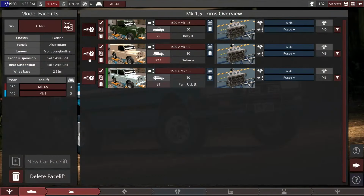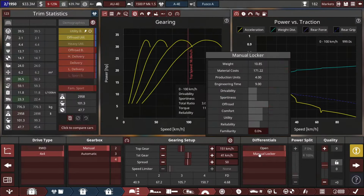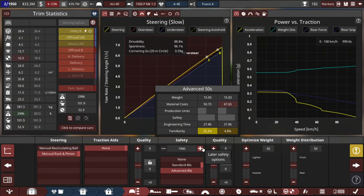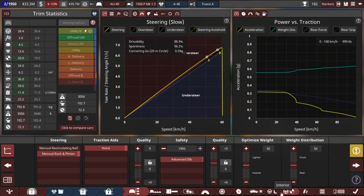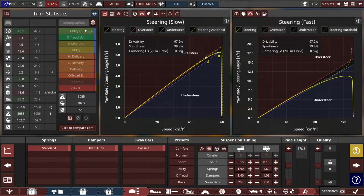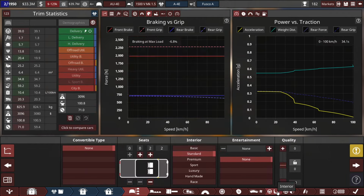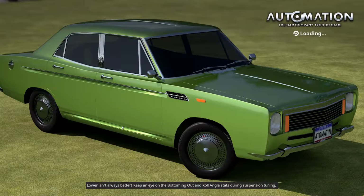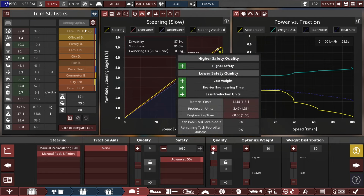I'll do the other ones as well and see what we have to do about the safety problem. It looks like we'll have to go for advanced 50s and quality. Yeah, this hurts. And we have to do a bit more tuning. And sadly, the most I'm going to go is plus 3 quality on safety, just like the other one.